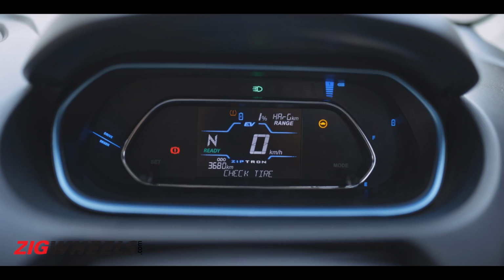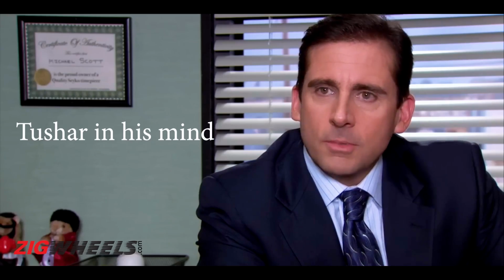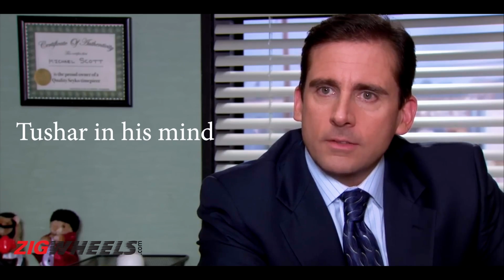What's your range? Range is much more. I have done 213.3 kilometers, have 18.4% charge still left and 60 kilometers of range apparently. Okay, have fun. Bye. No question about it, I am ready to get hurt again.